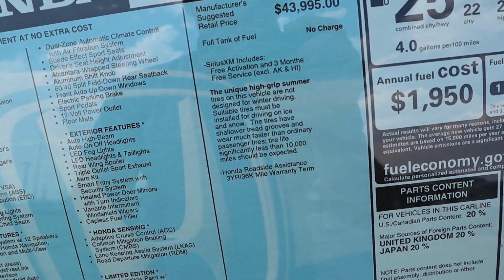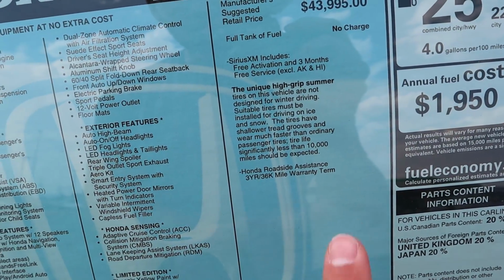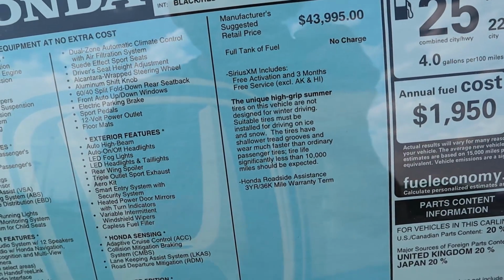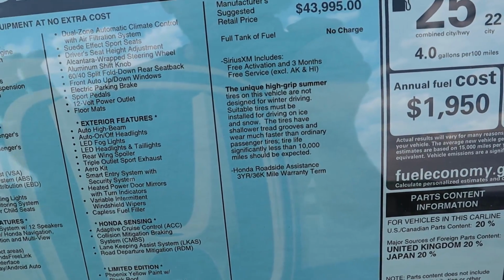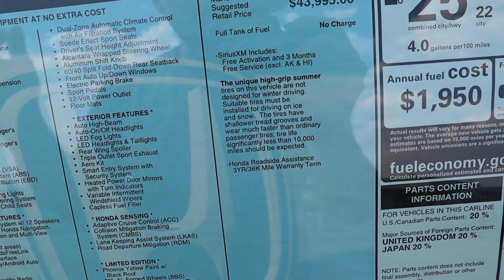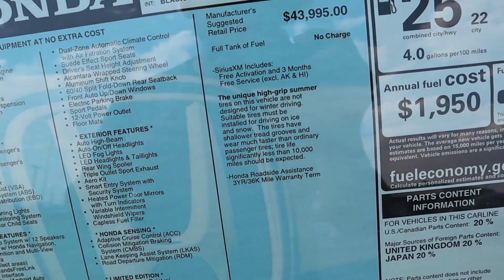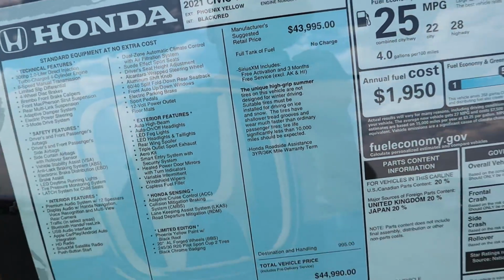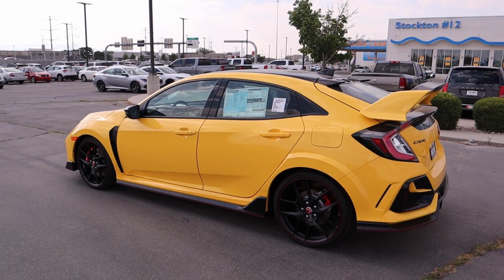This is my favorite part though, is it has this for the tires, letting you know you can't drive it in winter. And then also, since they're super sticky, and obviously these tires, they come from the factory with significantly less tread wear than what you're going to be able to get with a normal tire. It's like, expect significantly less than 10,000 miles. I think it's awesome that they have that on it. I mean, it's kind of funny, but yeah, that is everything for this Type R limited edition.